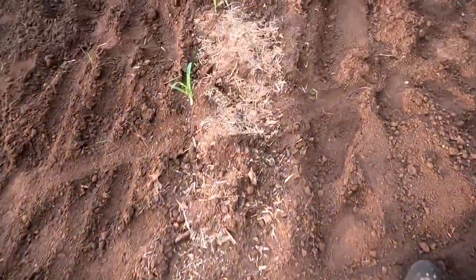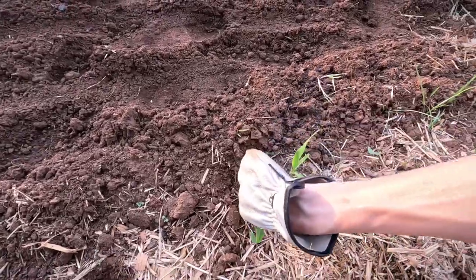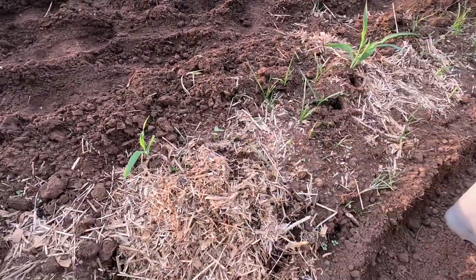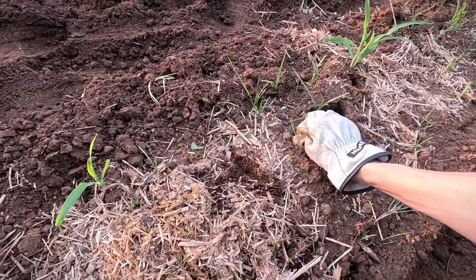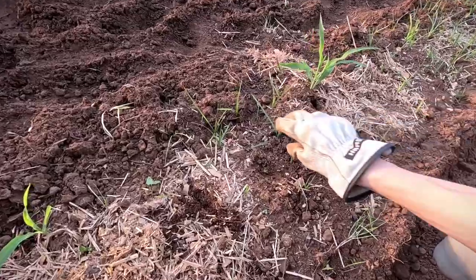Some corn. Gotta pick one of these. I hate doing that, but don't want to leave two growing together. That's why I always plant a couple just to make sure in case one of them doesn't come up. But then one will take the nutrients from the other, so you got to go ahead and take it.